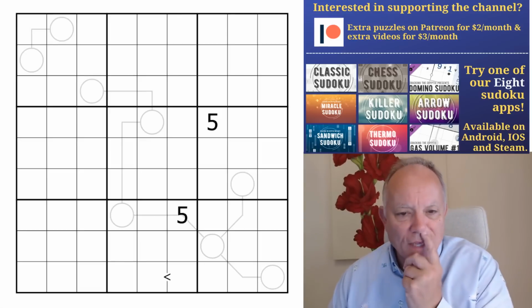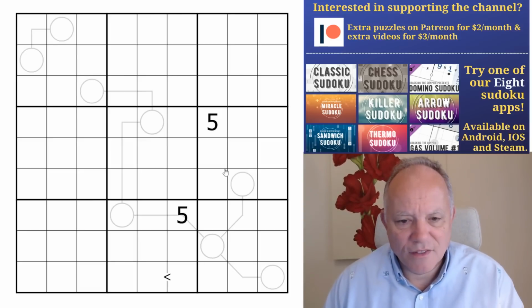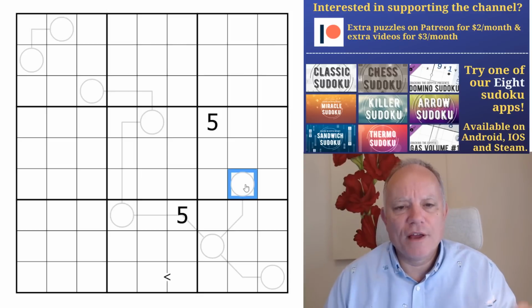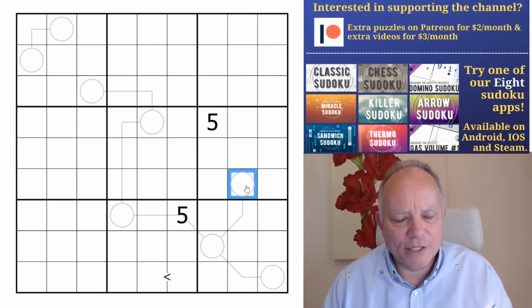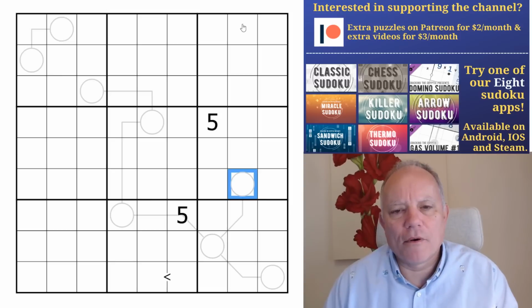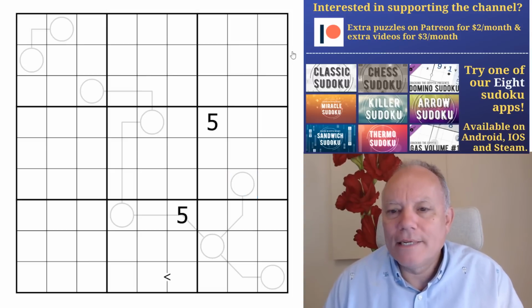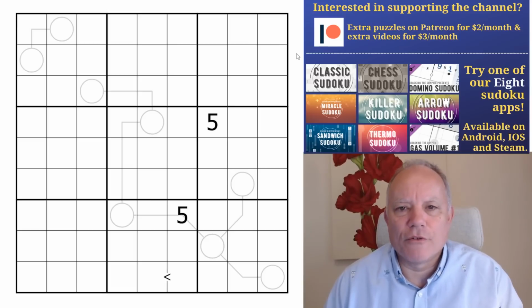But in this puzzle, the circles are going to be skyscraper clues for both their row and their column, which is really weird, operating from the top and the left, respectively. Anyway, I'll get to those rules. I'll go through them properly in a moment.